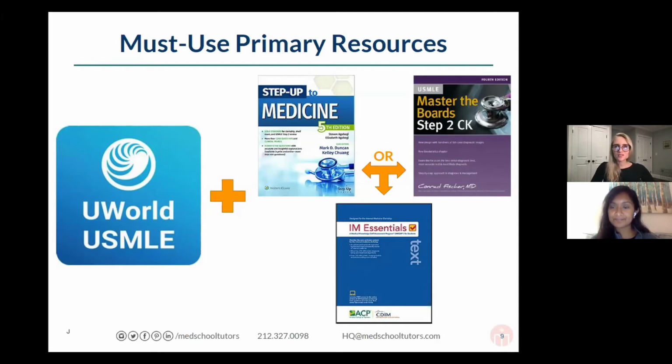Anything else, Abasana, that you like to do as far as utilizing those extra resources here? Yeah, no, I think I couldn't agree more with exactly what you said. I think UWorld is non-negotiable. I think we've made that hopefully very clear by now. But you need something additional to UWorld.